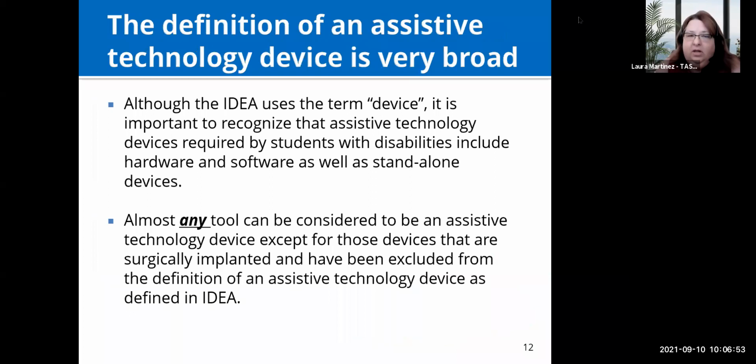So when you look at assistive technology, the definition of an assistive technology device is very, very broad. Although in the IDEA they use the term device, it's really important to recognize that assistive technology devices required by students with disabilities include hardware, software, apps, just many things, as well as standalone devices. Almost any tool can be considered assistive technology, except for those that are surgically implanted, like a cochlear implant or things like that. And those things have been excluded from the definition of assistive technology device as defined in the IDEA.